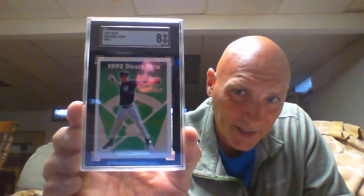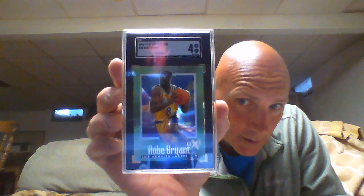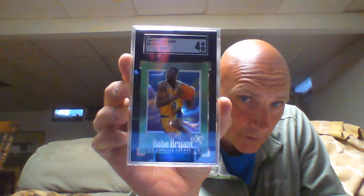The only thing that I could say where they might have put it to an 8 according to their standards is color imperfection. Because I don't know if you can really see it or not on there, but it's kind of a dull card. So that would go in my iffy, probably not going to worry about it pile. Oh, this one here really pisses me off. So, Kobe EX 2000 came in at a 4.